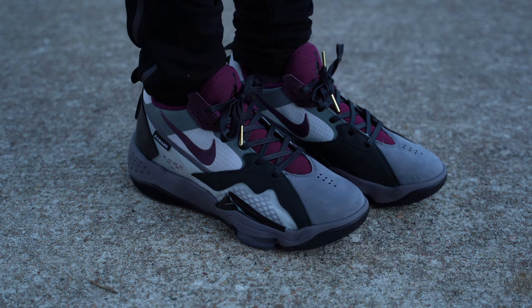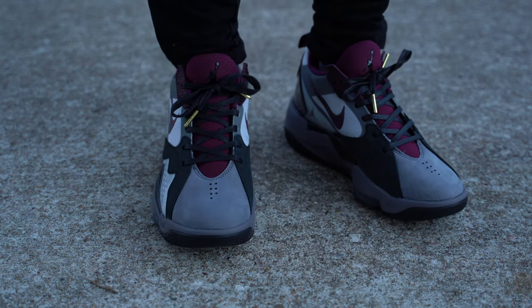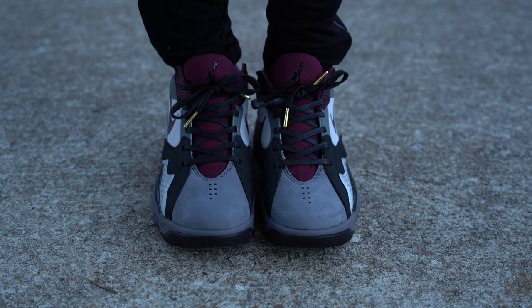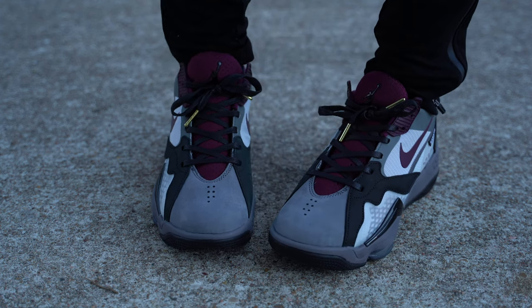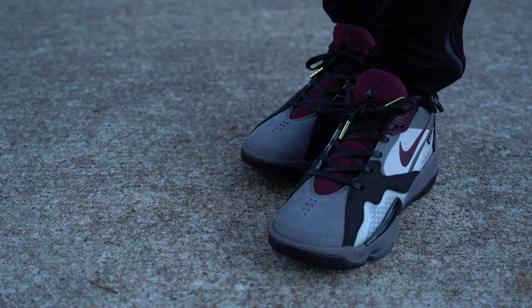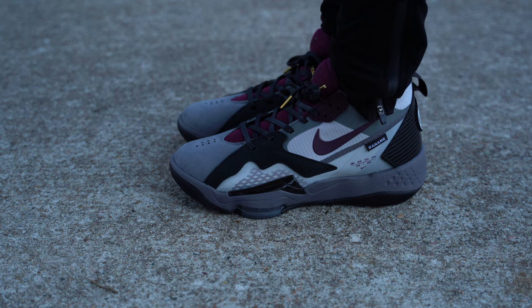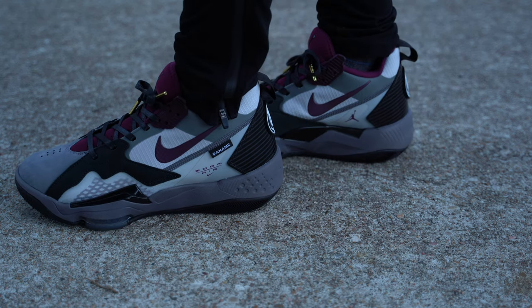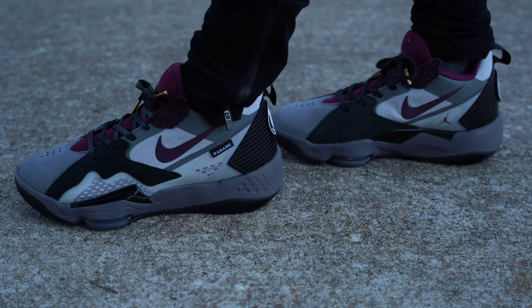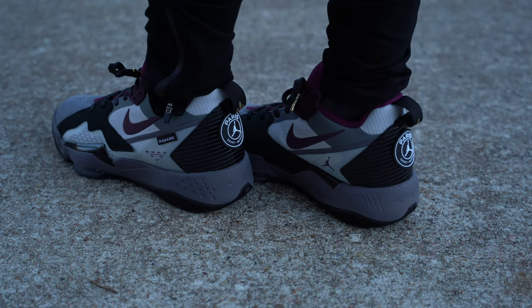The Nike Air Jordan Zoom 92 PSG released on October 10th, 2020 and retailed for $150. What do you folks think about this PSG Bordeaux Burgundy shoe? Do you agree with me when it comes to fit? What about comfort? Do any of you like this shoe or silhouette out there? It's pretty much sitting. You can buy it for retail, maybe even grab it for a less than retail price on resale sites. I'm not really sure.